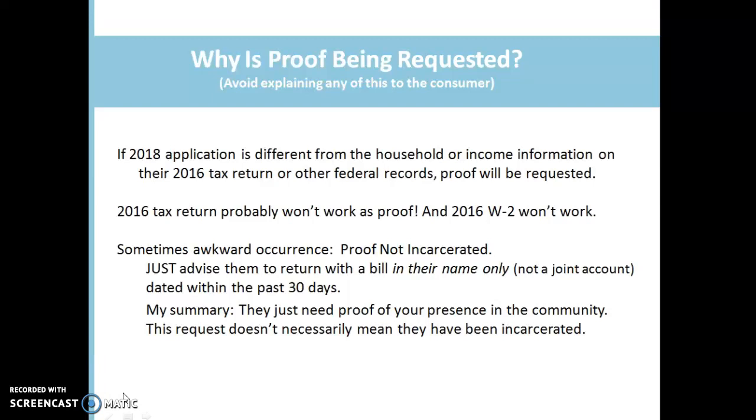Be aware that sometimes a consumer will be required to submit proof that they're not incarcerated, which can be very, very awkward if you've been working with someone for a while and now you're getting this weird tidbit into them. Firstly, be aware that this does not necessarily mean they have been incarcerated. It could mean that their social was triggered or used in a penal setting for some reason. Don't tell them that. That does not make people feel a lot better. Just advise them that we need something that proves that they're in the community, a bill in their name, for example, or a pay stub, something that shows them out in the community. If they've never been incarcerated, they've never been incarcerated. It's not our deal to judge.